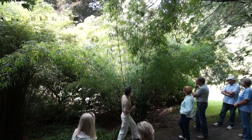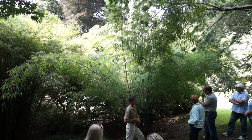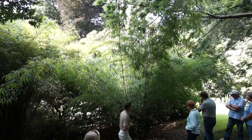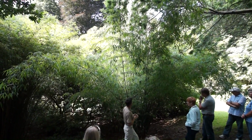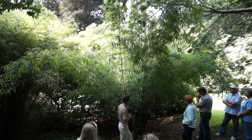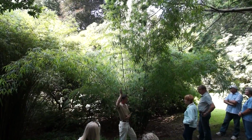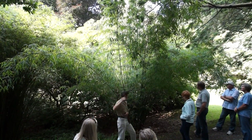This is one of my particular favourites. We planted this one probably about 3 years ago. This is Borinda lucieae, a newly introduced bamboo, and you can't really buy it commercially very easily at the moment, but I'm sure it will become more available. But I actually purchased this from Cornwall Gardens, which has the national collection of bamboos, which is just down the road.